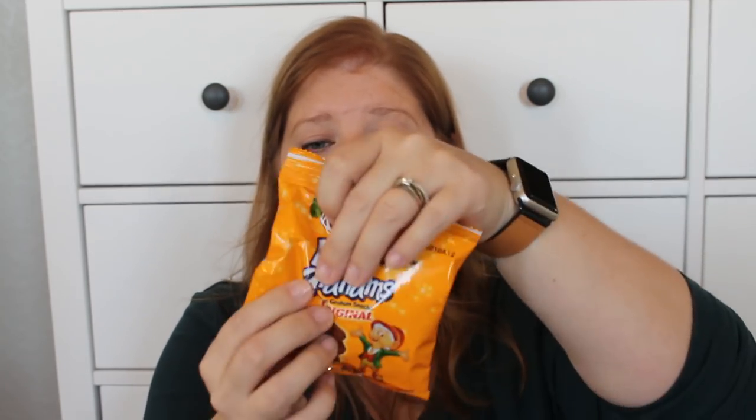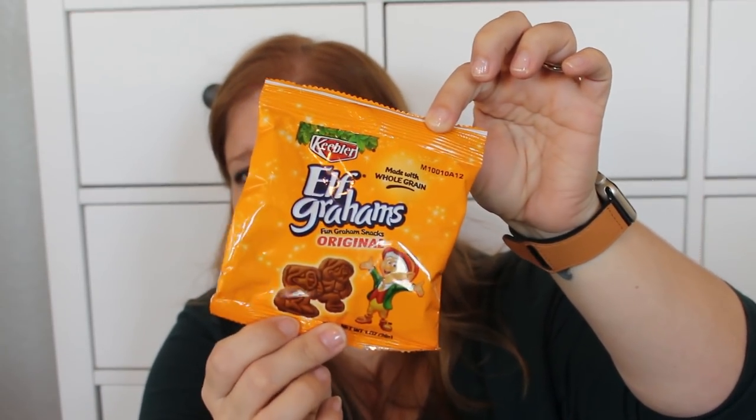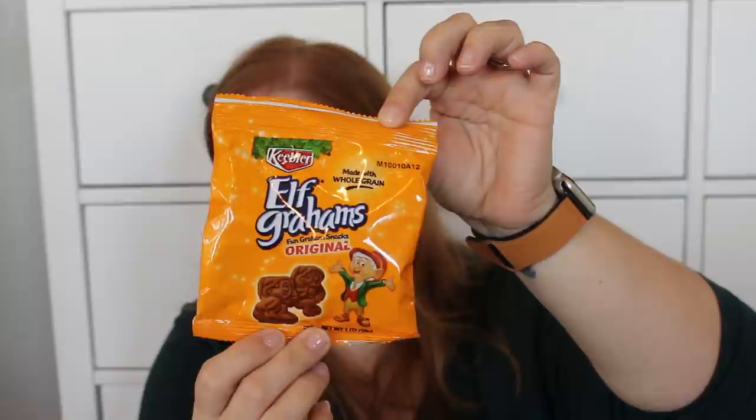They're 1 ounce, and obviously no pack is completely full, but they're just graham crackers, and it looks like the little Keebler elves are on there. So I thought that would be something fun to do with the elves that visit us the day after Thanksgiving.